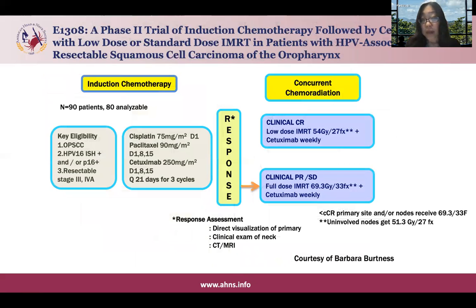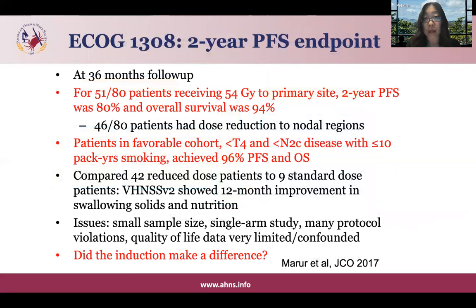ECOG 1308 completed a few years ago, and this is a very different approach. After cisplatin, paclitaxel, and cetuximab induction, the patients were inspected, and if they had a clinically determined complete response, they were given radiation for 54 gray with concurrent cetuximab, but if they had a partial response or stable or progressive disease, they received essentially 70 gray with concurrent cetuximab.